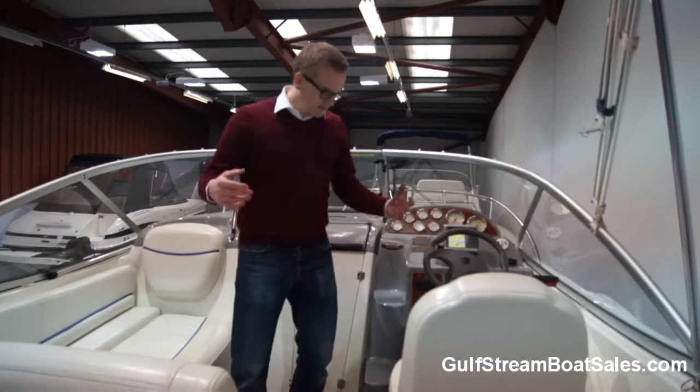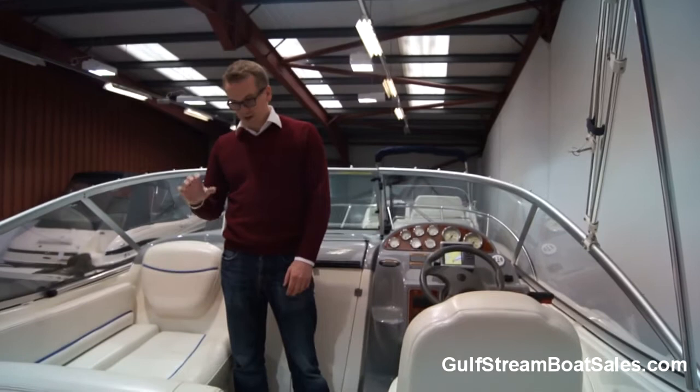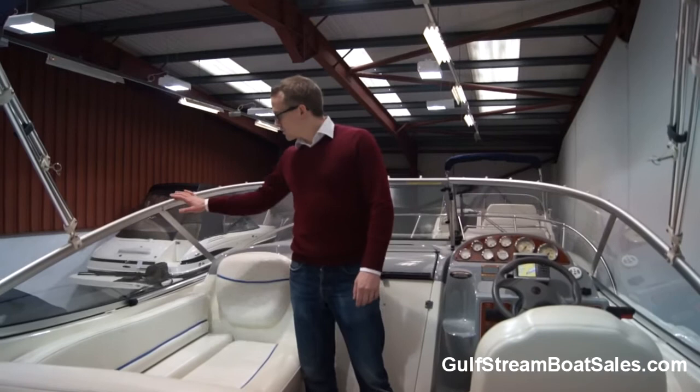Again, condition-wise, this L-shaped seat lounger and the helm seat is perfect, really good condition. This is all the original upholstery, it's in very good shape. The windscreen surround, everything's perfect as well. Just generally speaking, this boat's been really well looked after and it does show.